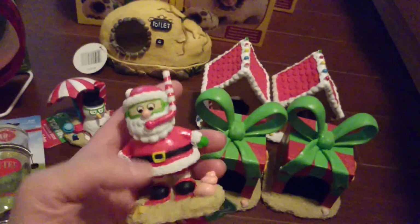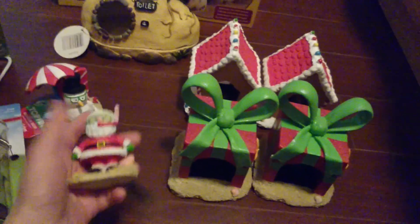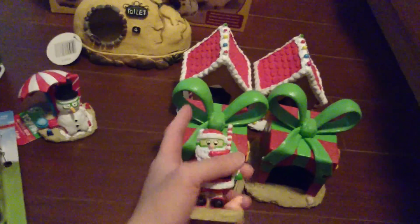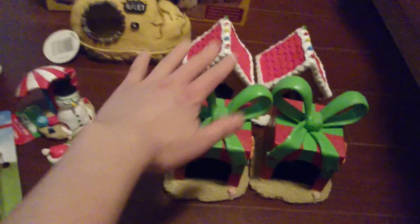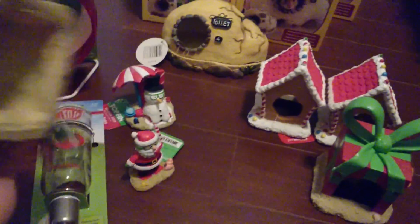Originally, I wasn't even going to buy these two things. I just thought they were kind of a waste of money because this is $3.99, that's $8 for $9.99. One more dollar, I can buy one of these houses. So I might still not keep these, but we'll see. There was a Christmas tree, but it doesn't do anything. It's about the size of this house, but it doesn't do anything. Whereas these, they have a hole in them, so you can actually use them as hamster houses. That's why I bought them.